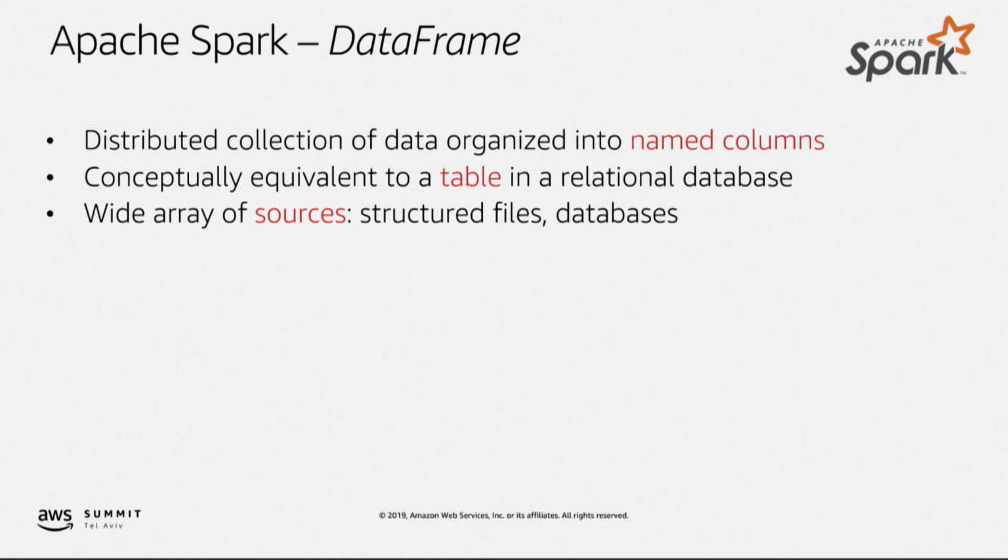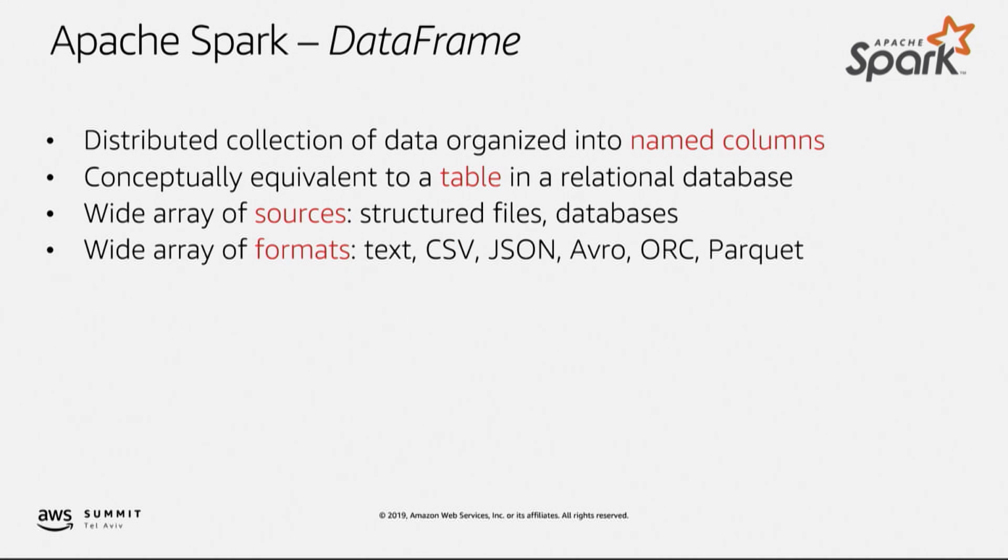And the DataFrame API is very convenient. You can load all kinds of data formats, so text files, JSON files, CSV files, columnar formats, and so on. You can support all kinds of files, Parquet, ORC, etc. So chances are, there is a built-in loader for the format that you use.